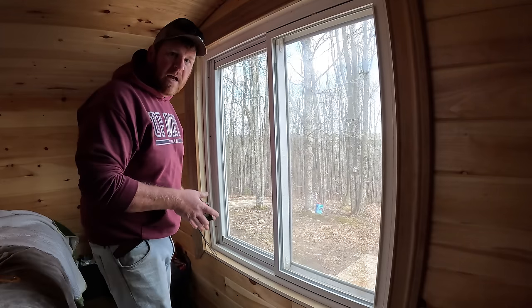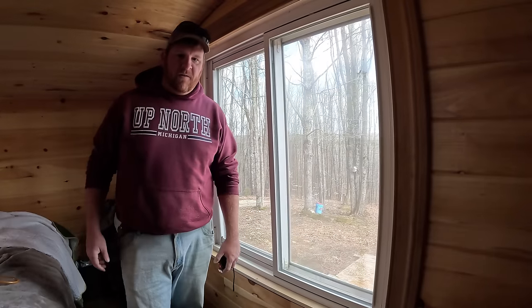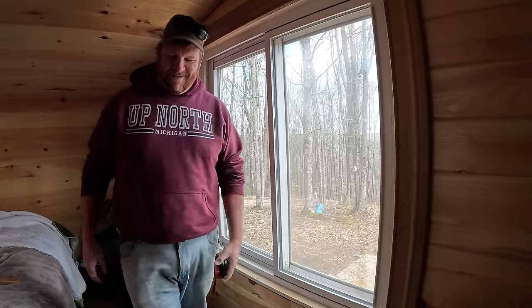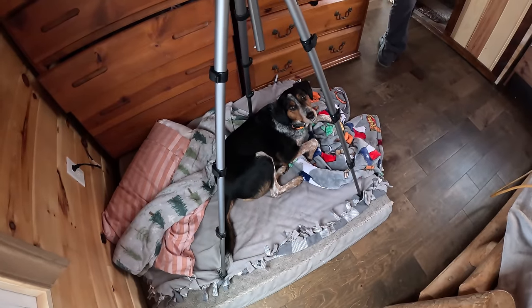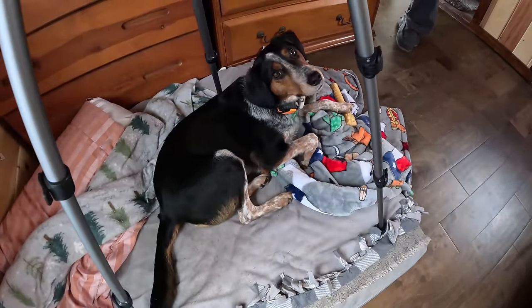All right, guys, three down, one to go. And the other window if we got enough. That's the kind of stuff that happens. Scout. I don't know what's wrong with their dogs today. Jed, why did you put the tripod right on my bed? Why are you looking at me like that?